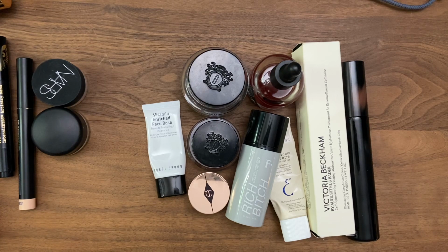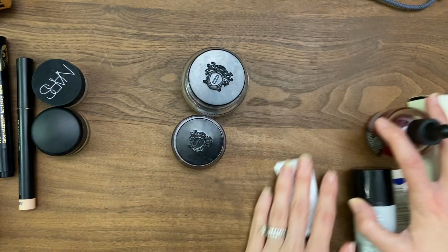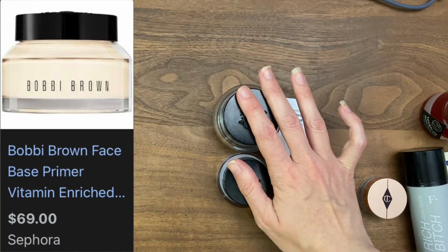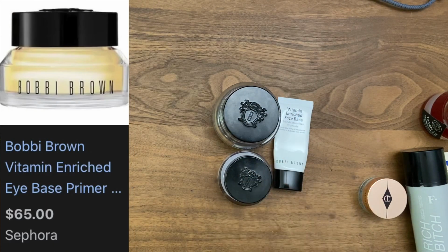So with all of that figured out, my primers are going to be a direct reflection of my preferences. I'm not looking for pore filling primers or mattifying primers because I really don't need to correct for that. I have very much the opposite problem. So my favorite primer, hands down, is the Bobbi Brown. That being said, I got this in a set. The eye base is for under the eyes. So this is not an eyeshadow primer.